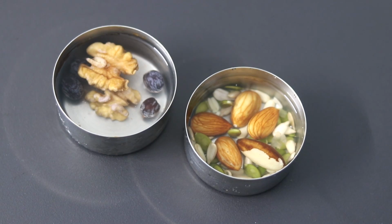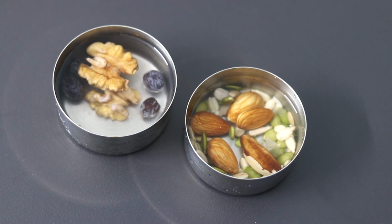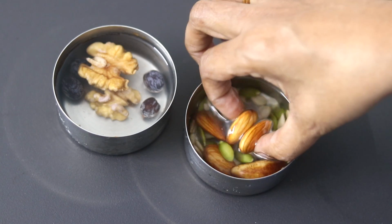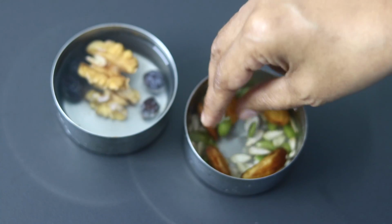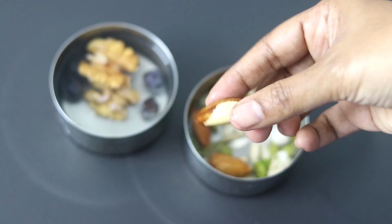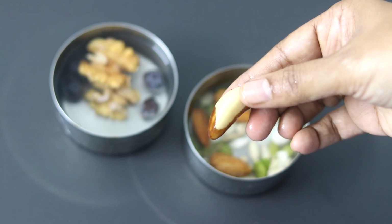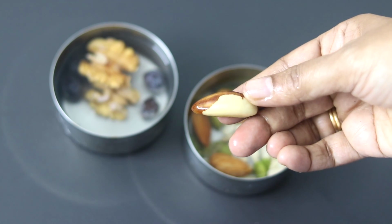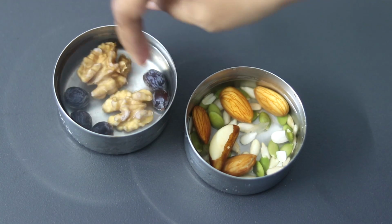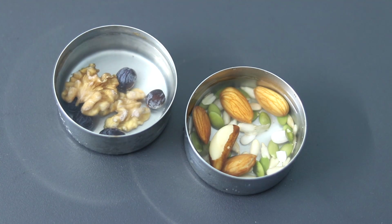Today for breakfast, I'm having my avocado chocolate smoothie. I have also soaked some nuts and seeds overnight. So this is 4 almonds which I have soaked, pumpkin seeds, sunflower seeds, and 1 Brazil nut. Brazil nuts are a good source of selenium, hence I try to include them in my diet as well. Along with this, I have soaked 2 walnuts and 4 to 5 black raisins.